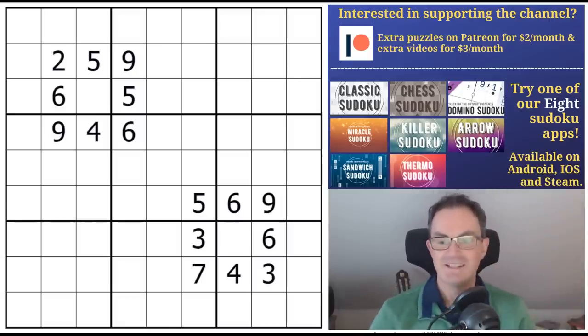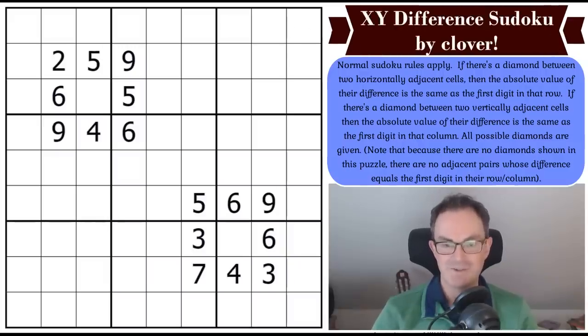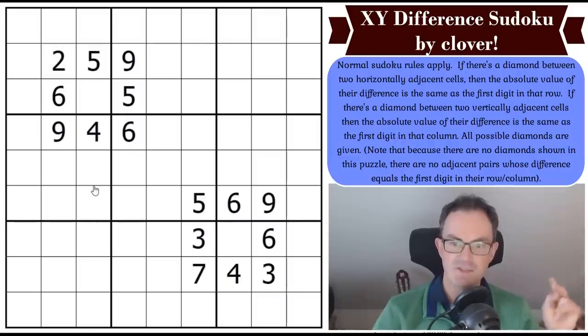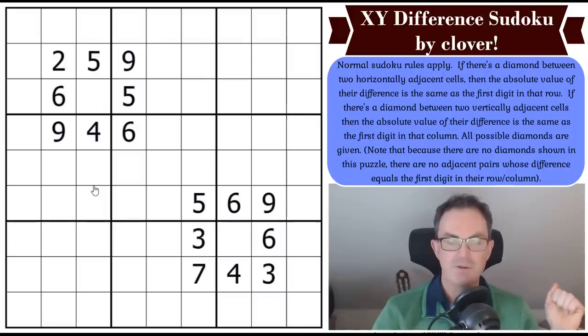Now let me read you the rules of Clover's puzzle and let's see what she's got going on today. So normal Sudoku rules apply. And then we've got the XY difference rule, which is that if two adjacent digits in the same row or column are separated by a diamond, then their difference is equal to the first digit in their row or column. All possible diamonds are given. Brackets note that because there are no diamonds shown in this puzzle, there are no adjacent pairs whose difference equals the first digit in their row or column.